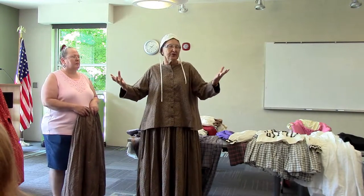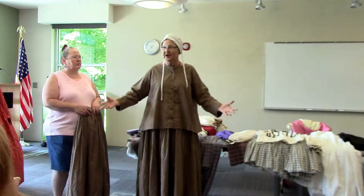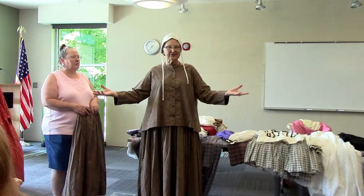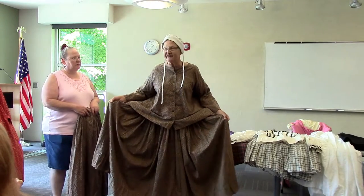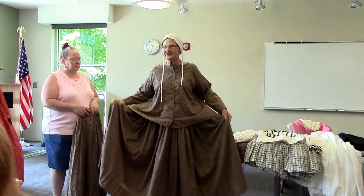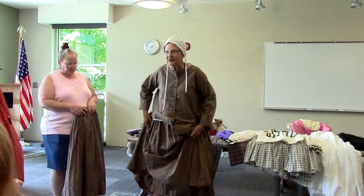It would be 20 yards maybe on a boat. So they could have fabric. You'd buy a boat, and when it came, you got whatever you got, and that was it. And so I could have enough fabric to make me one top, two skirts, and take some of what was left over to put on the bottom of my pantaloons.